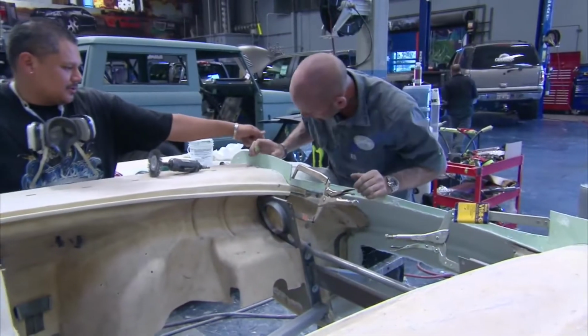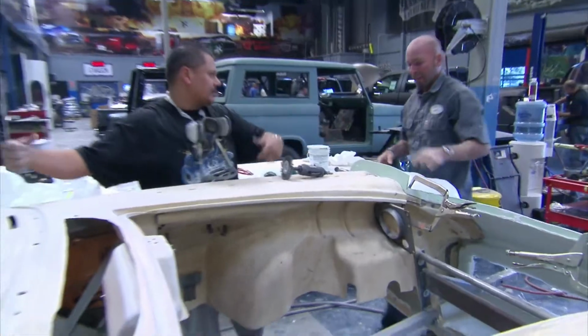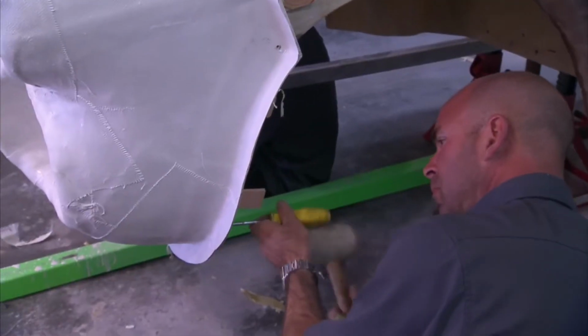We got the whole front end put on in position already. The new composite front end is actually inside this. Now we're getting ready to go and pull the mold and see what it looks like. This is where the magic comes.